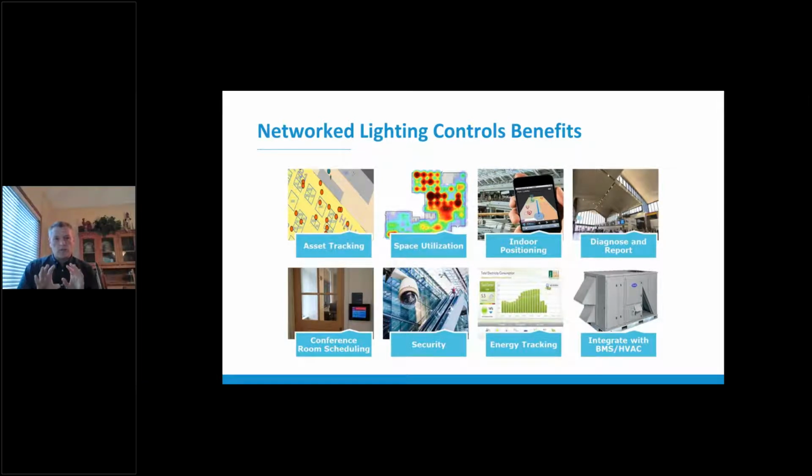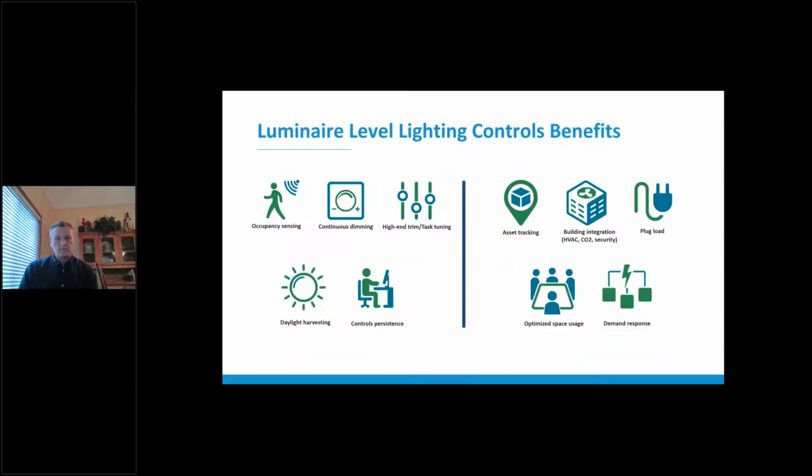Most of this we didn't get into in the report, but it's good to know that these systems are capable of that. So we looked at the overarching category of network lighting controls, and in this report we were also able to break out luminaire level lighting control, which is on the next slide.